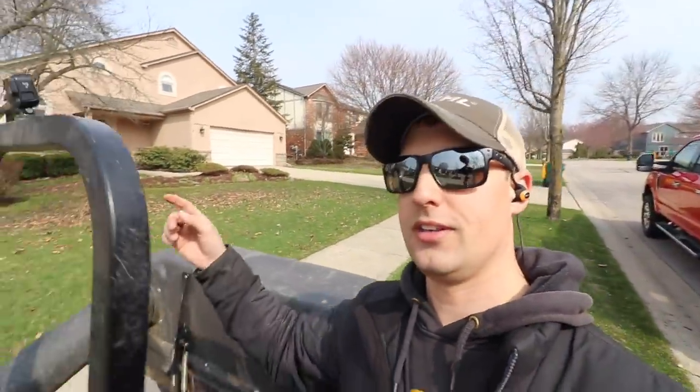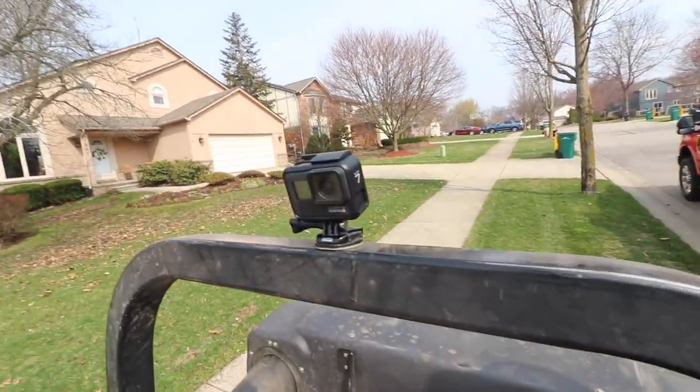So anyway, jump back on the mower and, oh, hey, let me show you guys how I actually do this. So you guys been enjoying the POV? So that's what I do. I put on the ROPS bar, figured it out, works pretty well so far, and you guys have been enjoying it. And I kind of like that first person view.